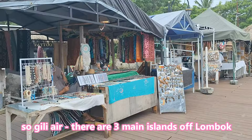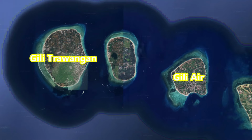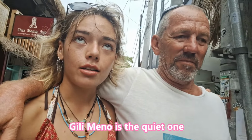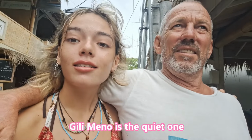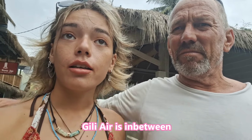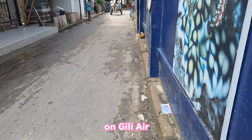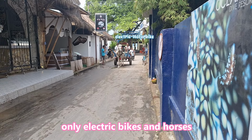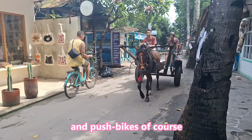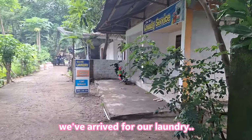So Gilly Air, there are 3 main islands off of Lombok. Yep. Gilly Air, Gilly Tarongan and Gilly Menai. Gilly Tarongan's a party island. Gilly Menai is the quiet one, which we'll be sailing to today. And Gilly Air is in between. No cars or motorbikes here in Gilly Air, only electric bikes and horses. And push bikes, of course. And we've arrived for our laundry.